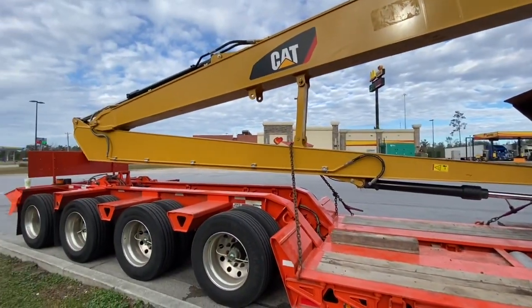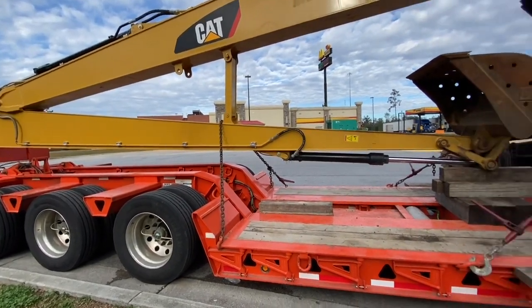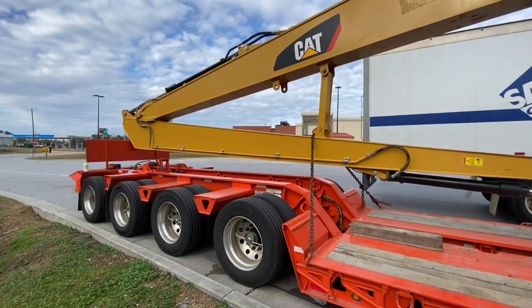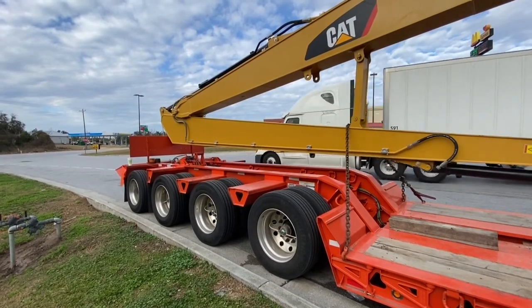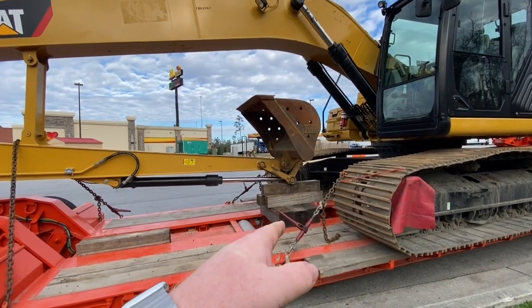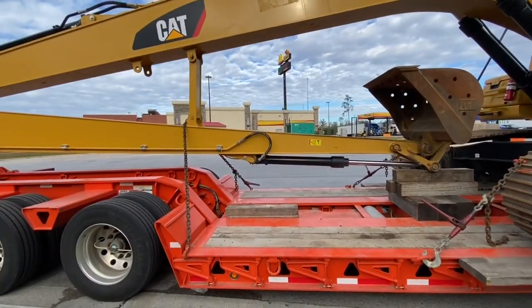So we've got 45,000 in chains. This machine weighs 69,000 pounds. It's not heavy at all. Machine set forward so we could keep it inside the trailer. And we're permitted for up to 10 feet to hang off the rear of the trailer. You see, we don't have that. So this here cribbing, whenever I put this boom down, I put it down hard enough to where it would lift the machine off the trailer.